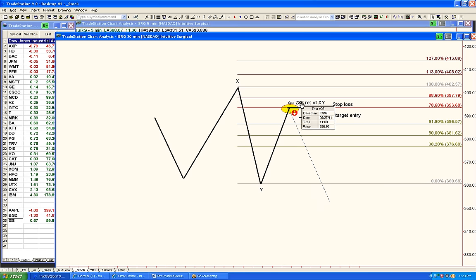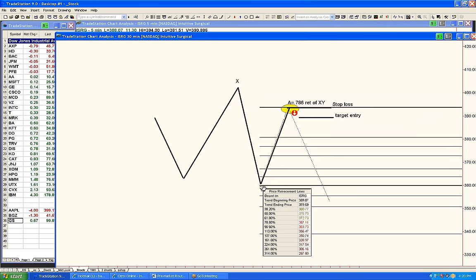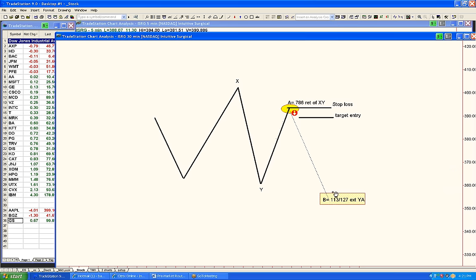So if A equals a 78.6 retracement of the prior swing, I will look for B in this level down here. B equals a 113 or 127 extension of the prior swing. Now the prior swing is labeled Y and A at this point. As I'm looking for price to retrace down into this range, it doesn't always go in a straight line, but we can hope that someday I'll get close enough for where it follows my lines.